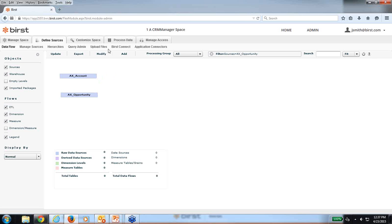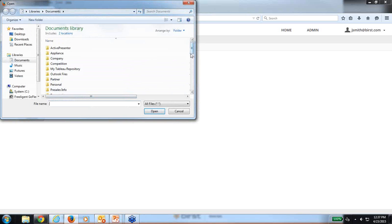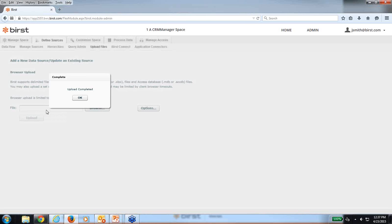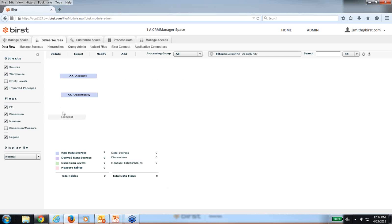Now what I'm also going to do is upload an Excel file. One of the things that we want to highlight about Birst is it's very easy to go and get different data sources and bring those together. So when I go ahead and upload this Excel file, it's going to bring it up as another table. So when I go back to my data flow diagram, you're going to see the forecast table, which is an Excel spreadsheet, and it looks very much like the account and the opportunities table that came from Access.